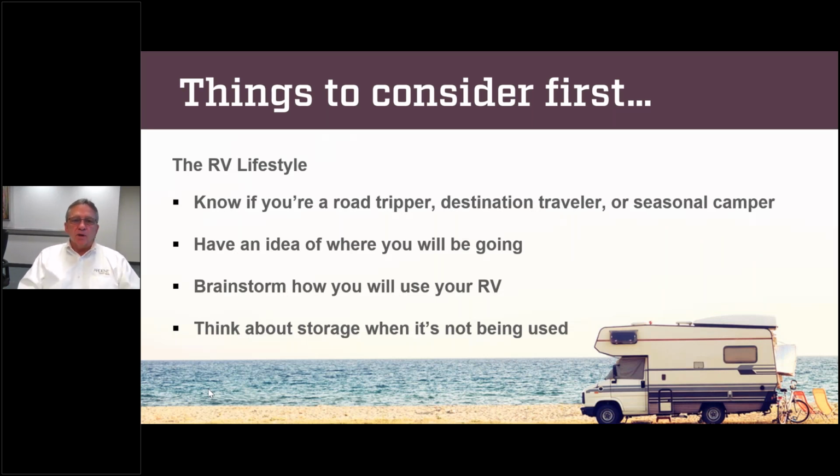Things to consider. The RV lifestyle. There's many different ways to go about RVing. Some people are just road trippers and want to get out there and hit the open road. Other people have a destination they'd like to hit and make a plan to go and spend 2 weeks in one location, maybe Myrtle Beach or Nashville or wherever you might want to go.